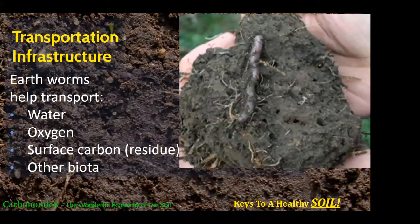Now, mycorrhiza aren't the only thing that's important for transportation in the soil. Earthworms are critically important. The earthworm channels will help transport water and oxygen, and they move residue around. Other biology can jump on, and they help spread other biology around. If your soil does not have earthworms, it's not very healthy.